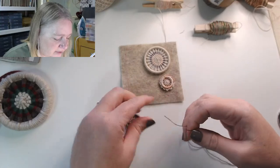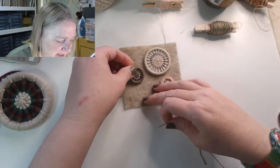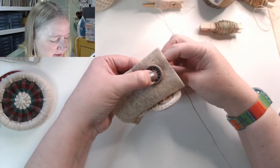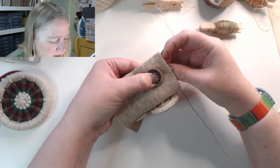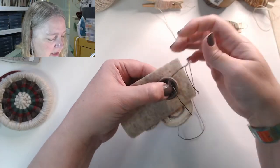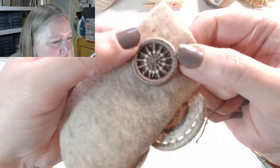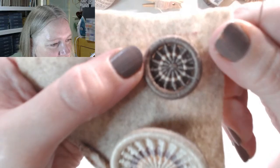So another way of doing it is by stitching through your woven bits. Where was I going to put that one? Up here. So I've got the same colour thread that I worked with, and I'm going to come up just the side of a spoke and go over the spoke, and I'm going to pull that thread quite tight and it will disappear into the wraps on the spoke. Let me do that again up close, get it to focus.